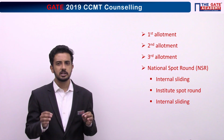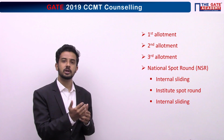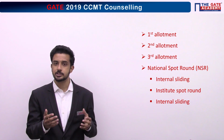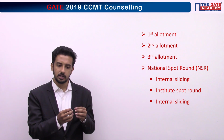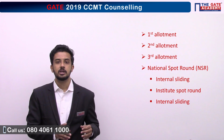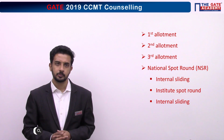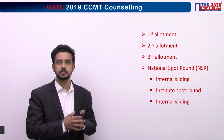Okay, so if some vacancy is coming, you have an option for internal sliding. You can apply for that online only, and whenever you get a chance to slide yourself, you can change your branch. So that is what internal sliding is. This is happening within the institute.